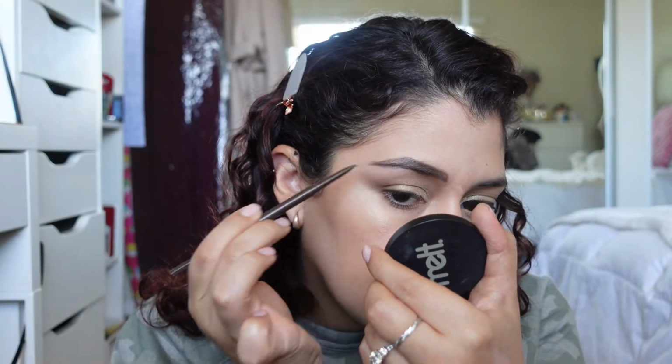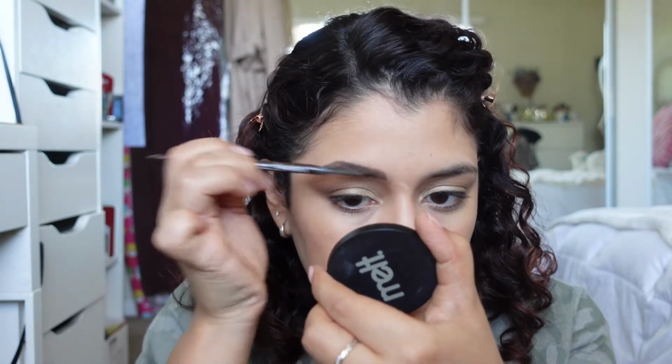And then I'm just gonna go in with the spoolie, which is a really nice spoolie. And there we have it. Do you guys see the difference on the brows?